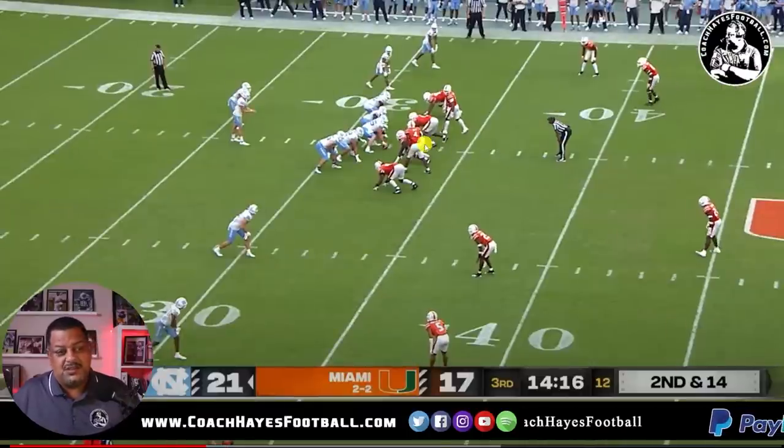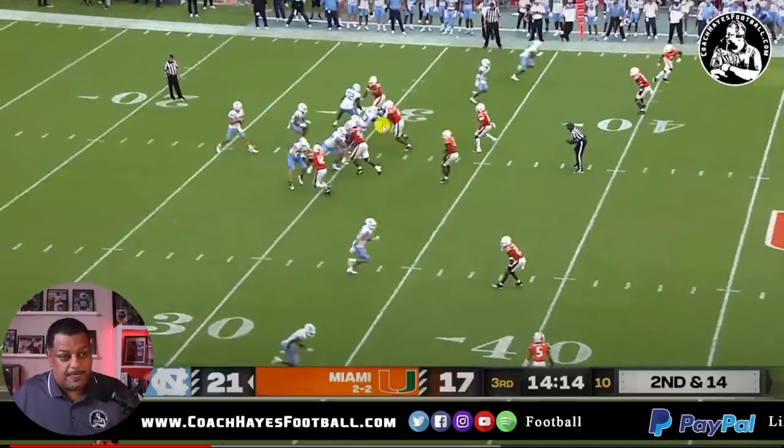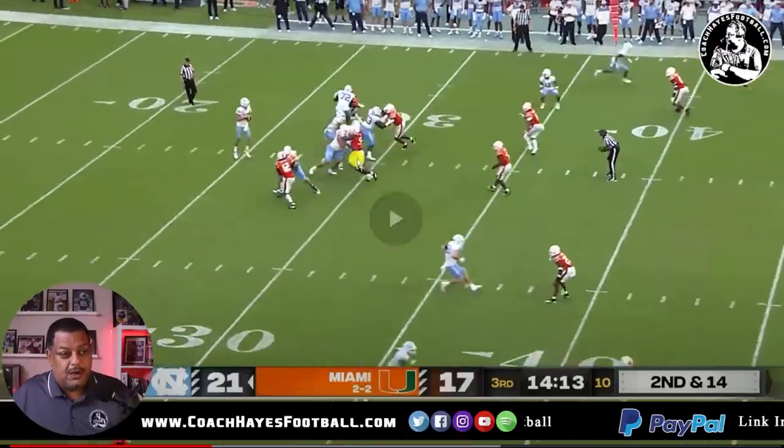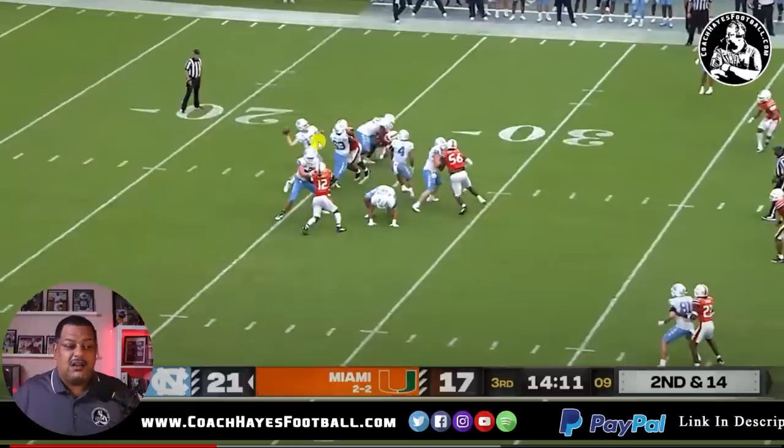Watch Jackson, number six. He's going to dog walk this guard. Look at this right here. He tries to step up in here, and he puts him right in his lap. Look, right there. Now he's not comfortable. He can't really step into this ball.